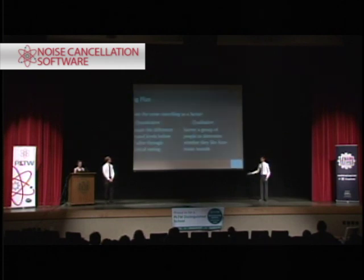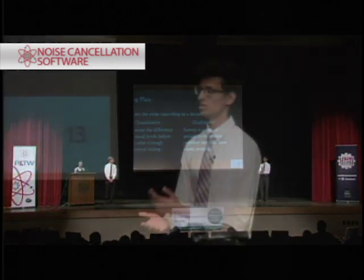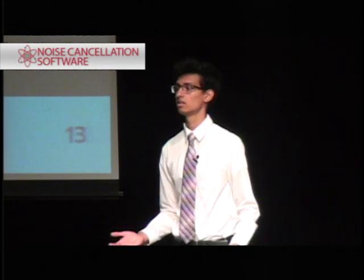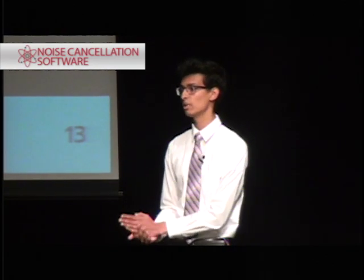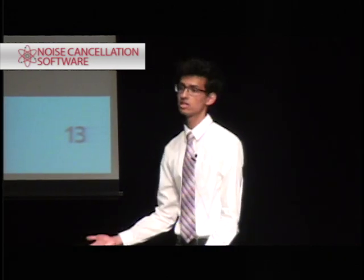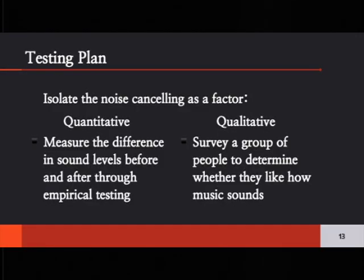So for our testing plan, once I had that ear model, I wanted to divide it into two categories, quantitative and qualitative. Quantitative attempts to measure the actual physical differences between the sound levels. And this is all numerical data to make sure there's no bias, and we can actually say, okay, this is how much sound was there before and after, and how much less is it. And then qualitative is surveying a group of people such as yourselves.